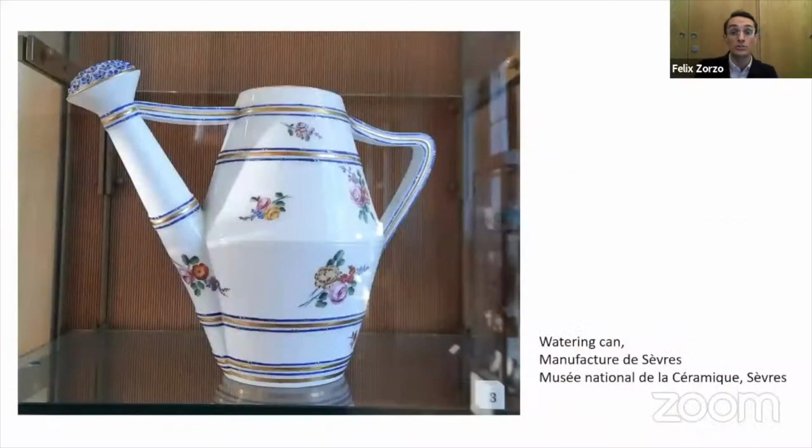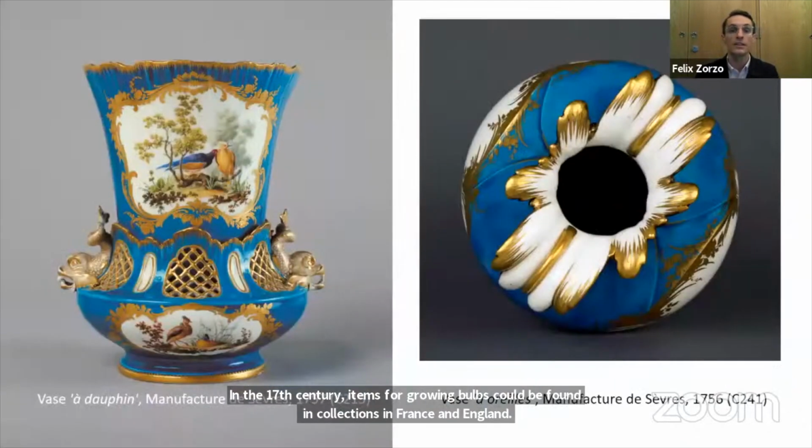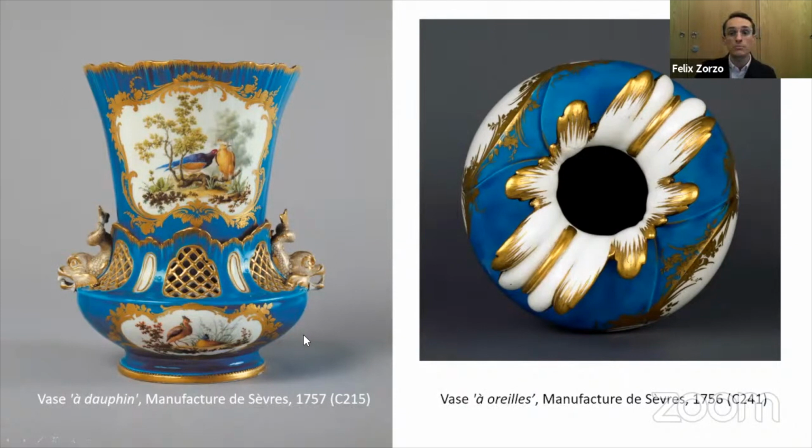Sèvres' entrepreneurial aim to cover all aspects of this market even took them to produce porcelain watering cans, such as this one in the image. A very sophisticated vase for growing plants is the dolphin vase to the left, the vase à dauphin. The pierced netting on the base, through which water could be added, is reminiscent perhaps of an interpretation of the garden trellis, or maybe a fishing net, which could have been very appropriate for these two dolphins.